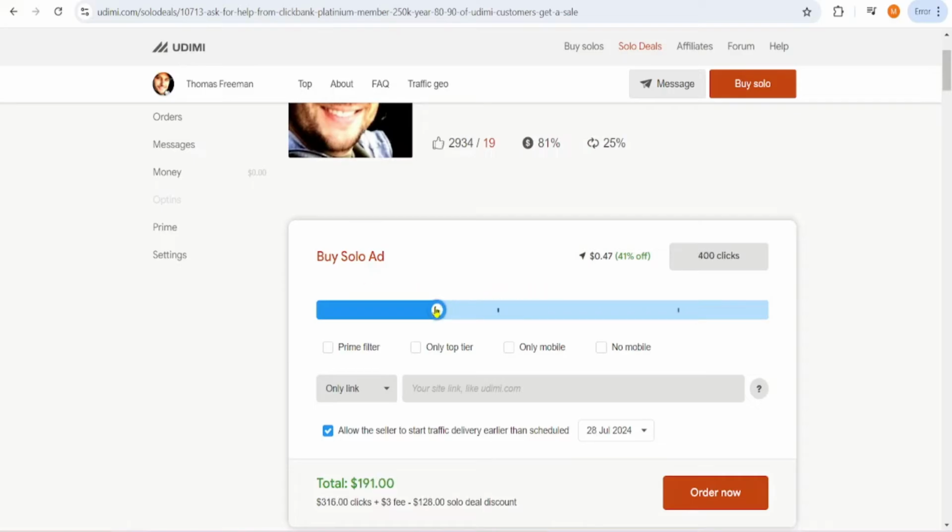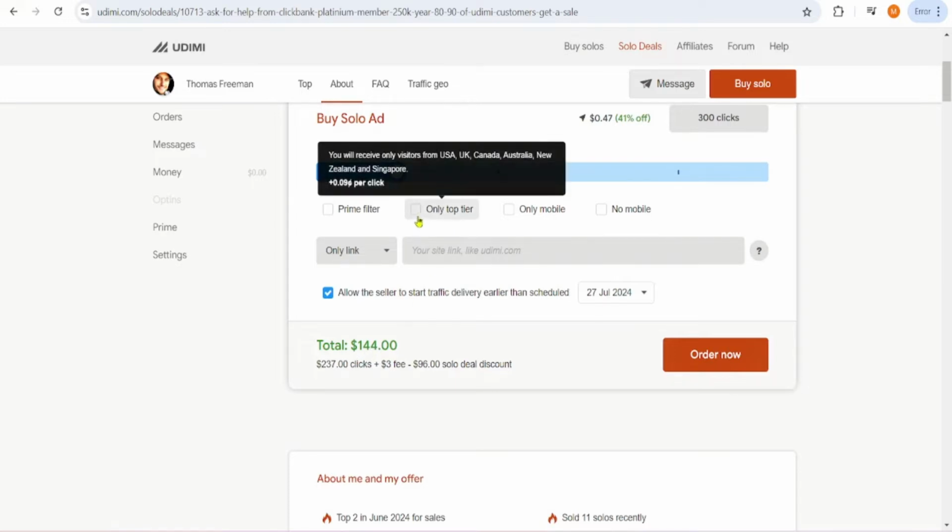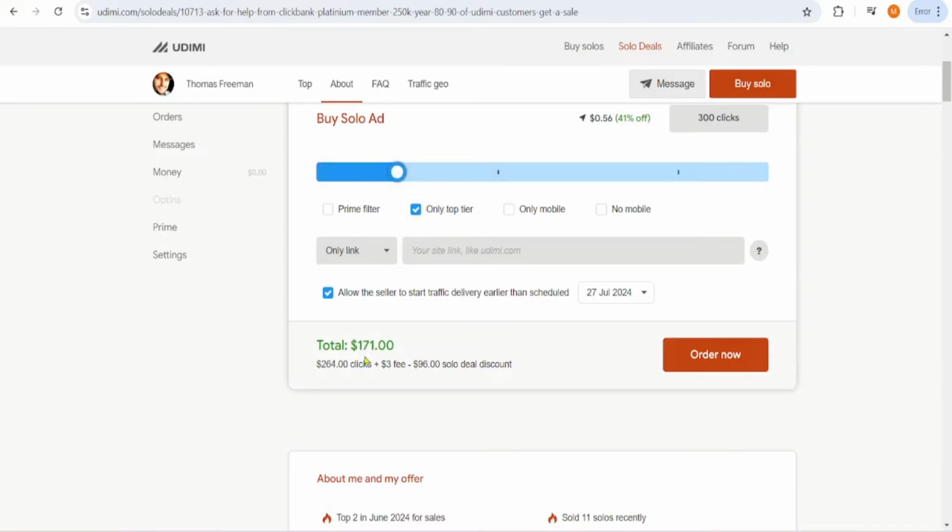I would suggest you go for 300 clicks, because you need at least 300 clicks on an offer to check whether it is converting or not. You can see the value is around $144. Now, I would recommend you go for only the top tier, which means the tier 1 countries, which include US, UK, Canada, Australia, New Zealand, and Singapore. Once you check this button, you will see the cost going up. It's around $171.